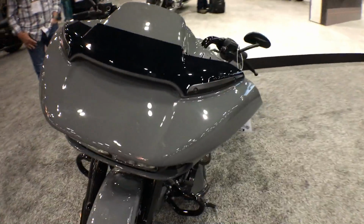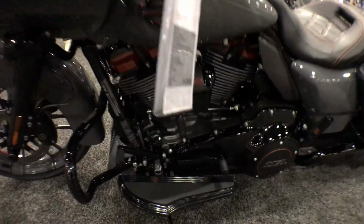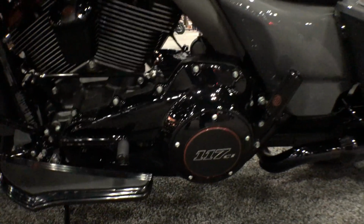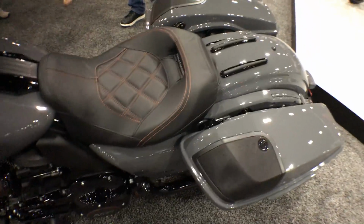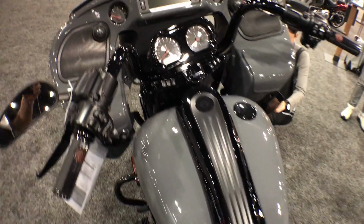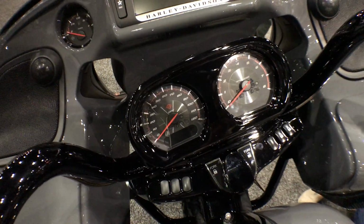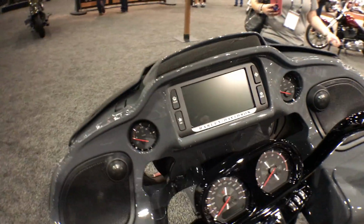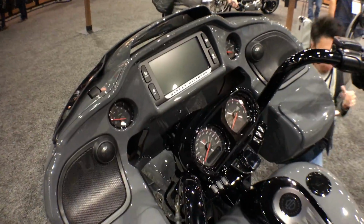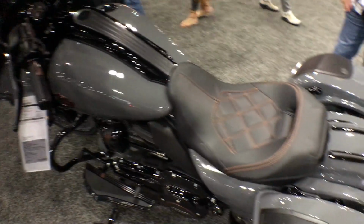Shark nose fairing with the split stream air vents, which equalizes pressure between the front and the rear of the fairing, resulting in less head buffeting and a smoother ride. Color matched inner fairing. Boom Box 6.5 infotainment system with integrated navigation and touchscreen.